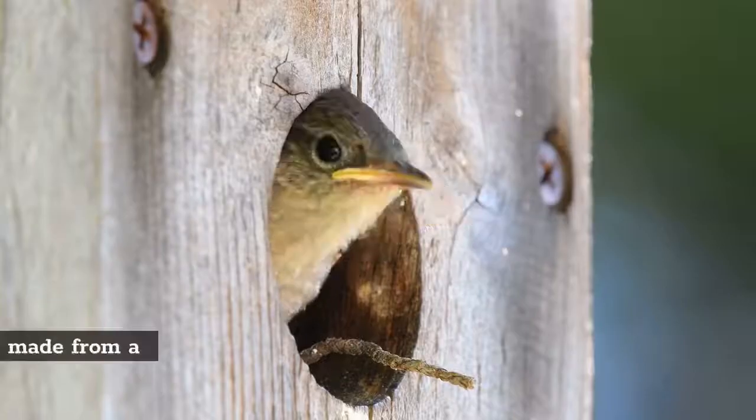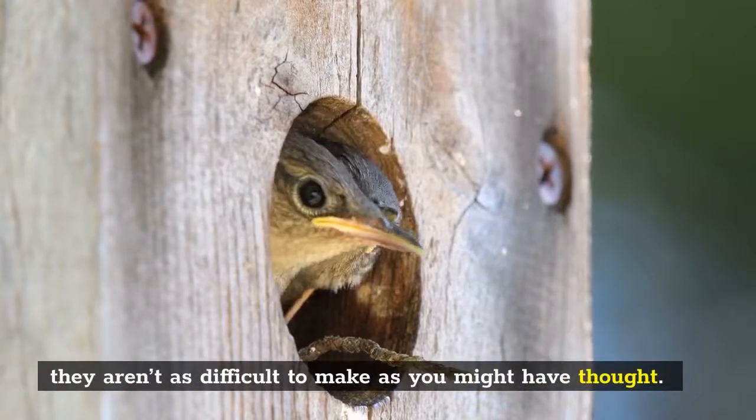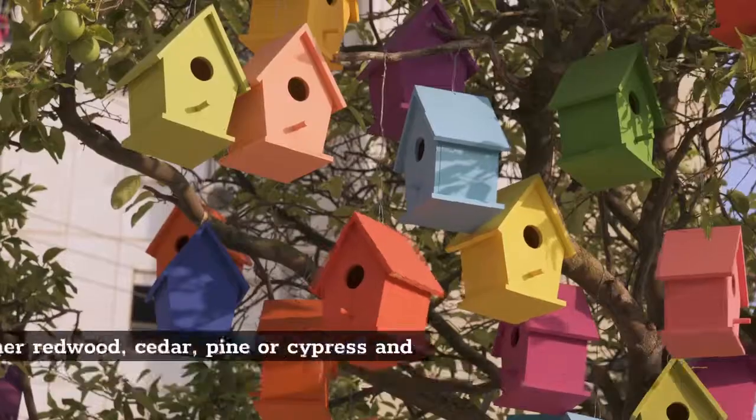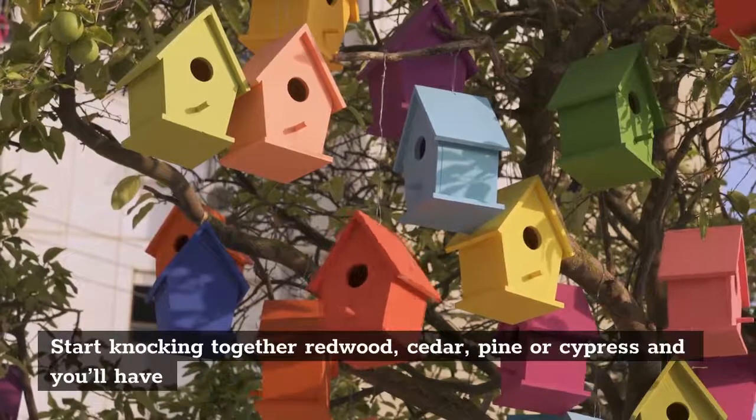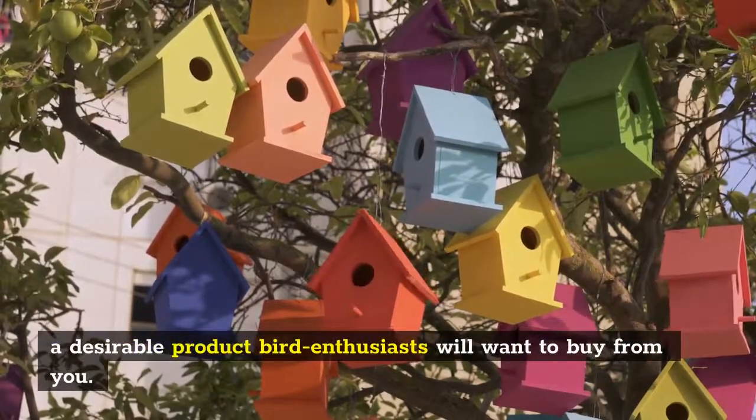Birdhouses. Birdhouses look fantastic when they are made from a high-quality wood, and they aren't as difficult to make as you might have thought. Start knocking together redwood, cedar, pine or cypress and you'll have a desirable product bird enthusiasts will want to buy from you.